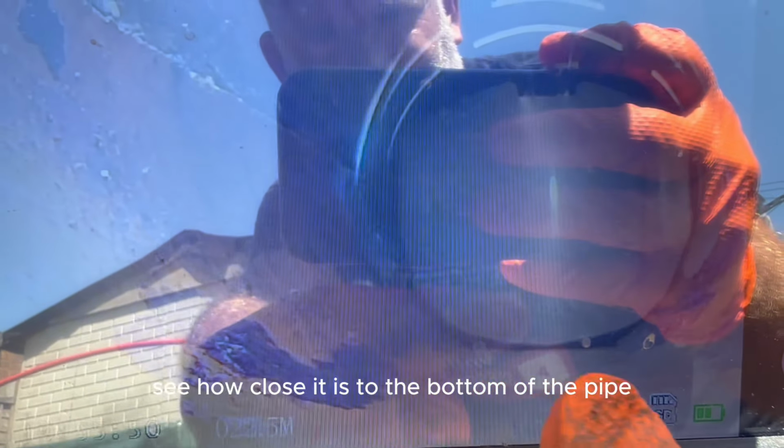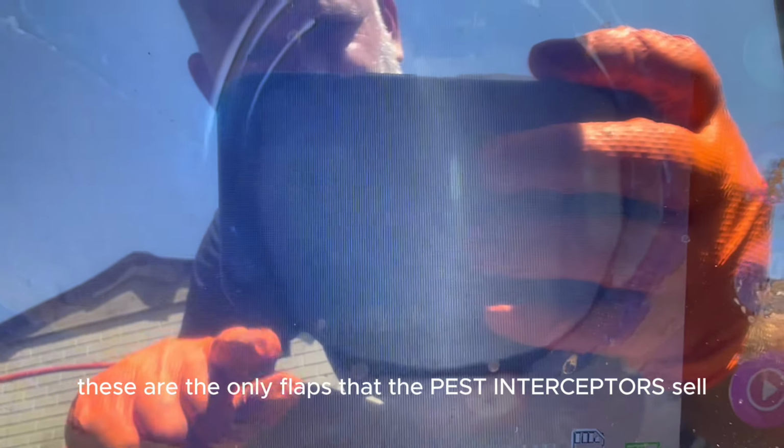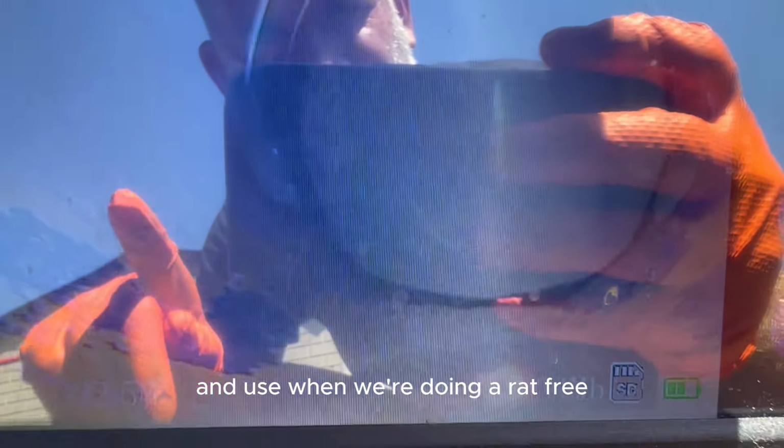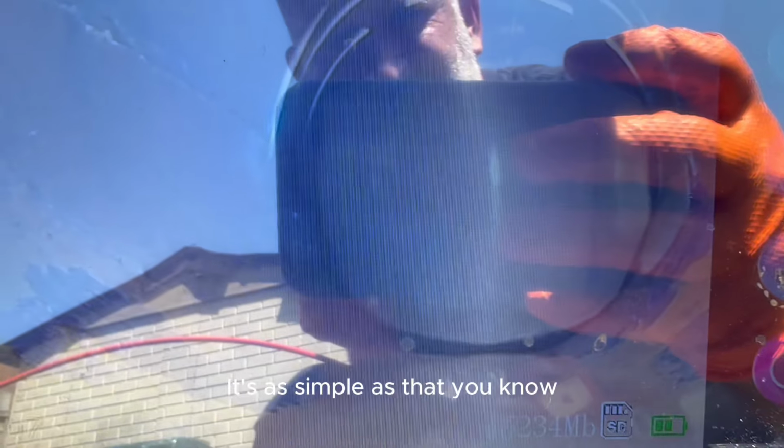See how close it is to the bottom of the pipe? And that's why these are the only flaps that Pest Interceptors sell and use when we're doing our rat-free lifetime guarantees. So if you're going to get a flap, get a Pest Interceptors flap, because there's a reason why we use them, and we only sell what we use. It's as simple as that.